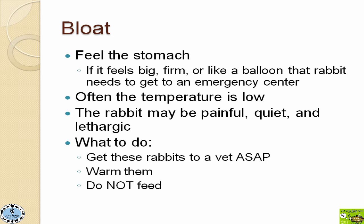So in these bloat situations, yeah, you want to get to the vet right away, but if their temperature's low, do try to warm them up while you're in transit to the vet, and do not feed these rabbits because they don't need anything else additional in that stomach. It's just going to make that stomach larger.